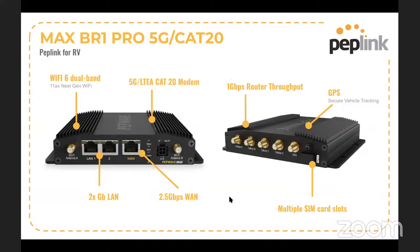Now, moving up to the latest and greatest, we've got the BR1 Pro 5G. This is, like it says, a 5G device, so it'll connect to all the major networks over 5G. It's just wrapping up Verizon certification right now, but it is already certified on AT&T and T-Mobile, and it is very much Verizon capable, so it'll be official on there hopefully before the end of the year, but if not, shortly into the next year. But this is really the state-of-the-art device.